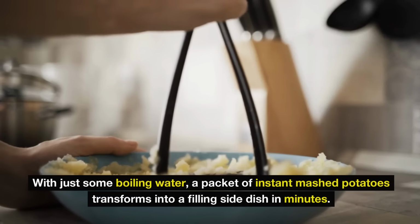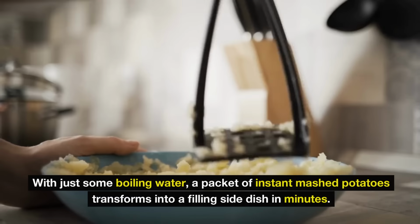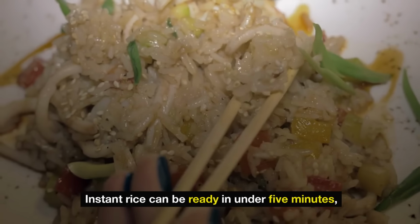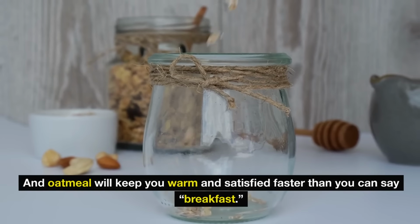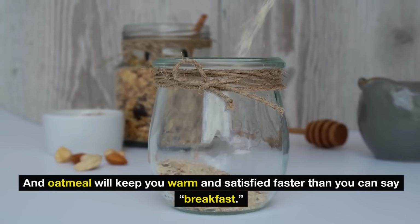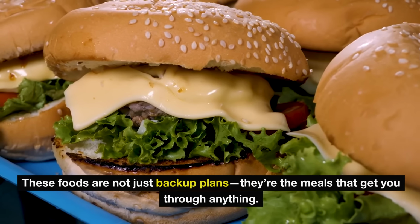With just some boiling water, a packet of instant mashed potatoes transforms into a filling side dish in minutes. Instant rice can be ready in under 5 minutes, and oatmeal will keep you warm and satisfied faster than you can say breakfast. These foods are not just backup plans. They're the meals that get you through anything.